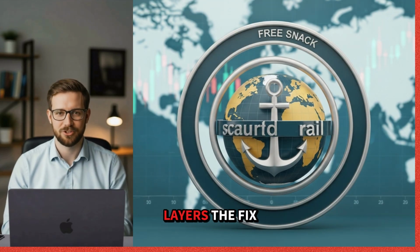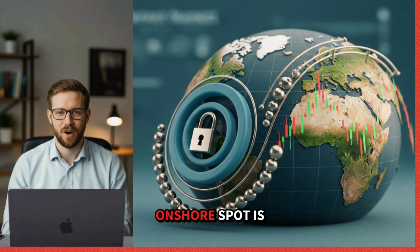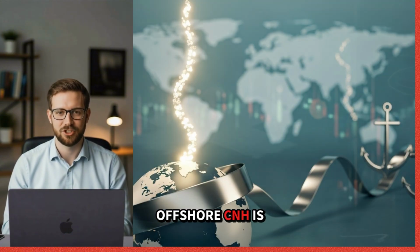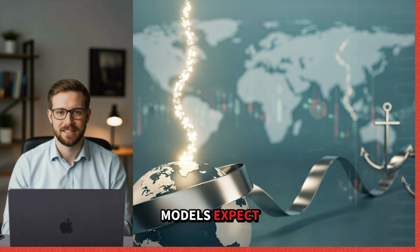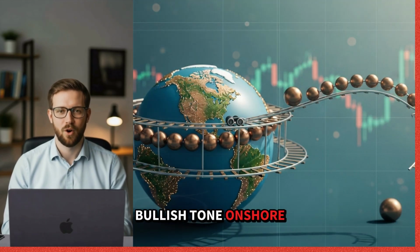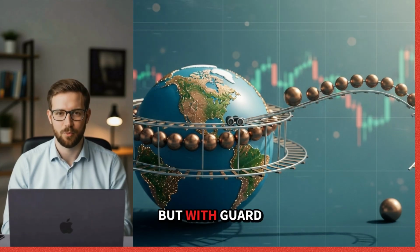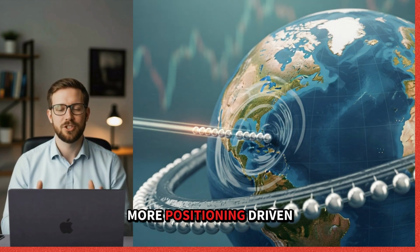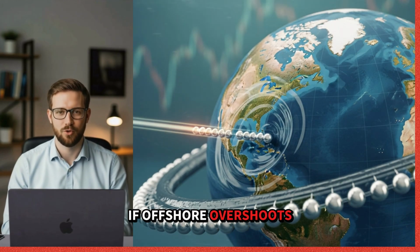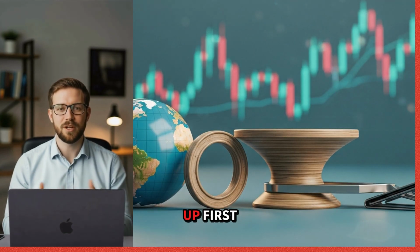Let's put the fixing gap into a simple map. There are 3 layers. The fix is the anchor. Onshore spot is the managed market. Offshore CNH is the pressure release. When the fix prints stronger than models expect, it sets a bullish tone. Onshore spot tends to follow, but with guardrails. Offshore can overshoot because it is more positioning driven. If offshore overshoots, that is where the stress shows up first.